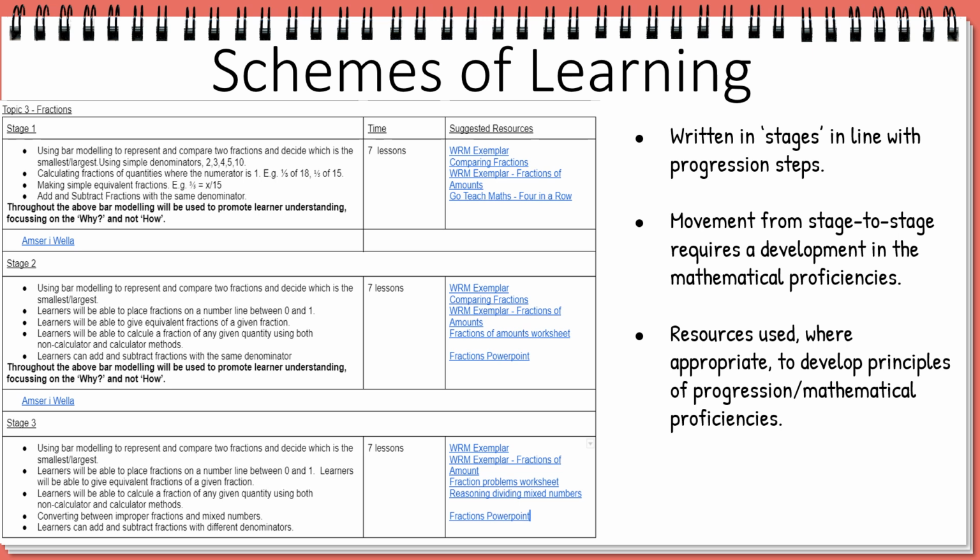So we're constantly looking to push, challenge, and develop learner skills. The resources you can see are used where appropriate to develop principles of progression. So, and again, the mathematical proficiency. So, for example, this is with fractions. So, ensuring we use bar modelling to develop the understanding of that why, develop within each learner the conceptual understanding of what a fraction is, but then being able to apply that and logically reason, for example, with fractions, deciding which one is smallest or biggest, or different fractions of amounts, and comparing both of those. And then we've got assessment at relevant points to ascertain progress. So we have our Amser Wethler assessment, which we're going to come to a little bit later, which are low stakes testing. And then we have more formal summative assessments.